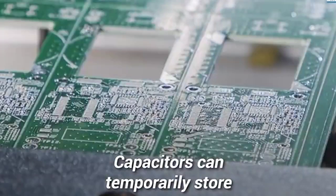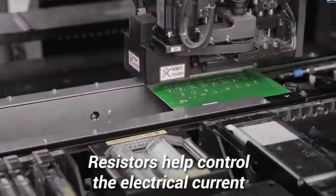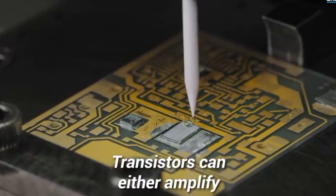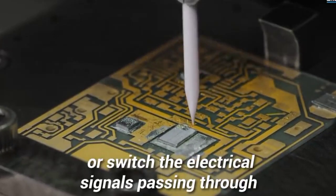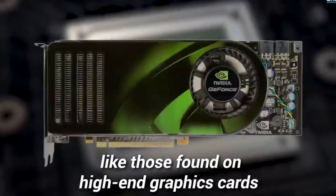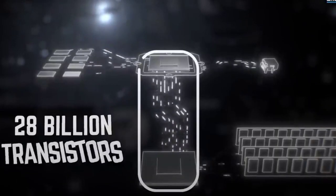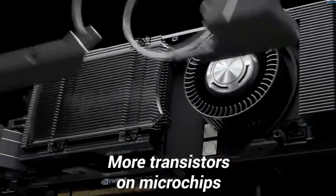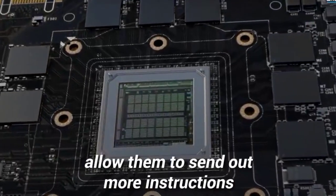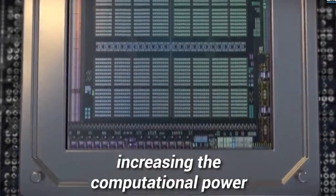Since microchips are essentially circuits built on an incredibly small scale, they have a basic set of components. Capacitors can temporarily store an electrical charge. Resistors help control the electrical current. Transistors can either amplify or switch the electrical signals passing through. For more advanced chips, like those found on high-end graphics cards, there can be upwards of 28 billion transistors on board. More transistors on microchips allow them to send out more instructions, increasing the computational power.